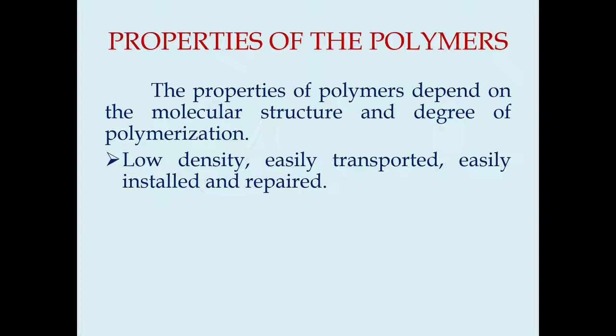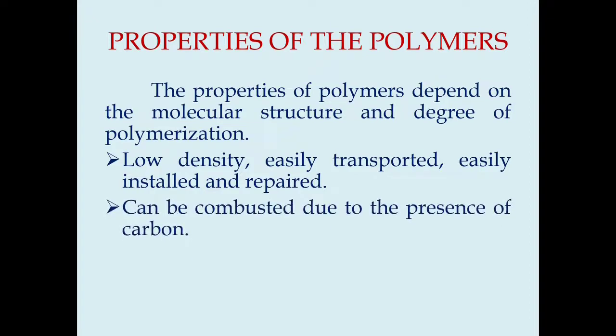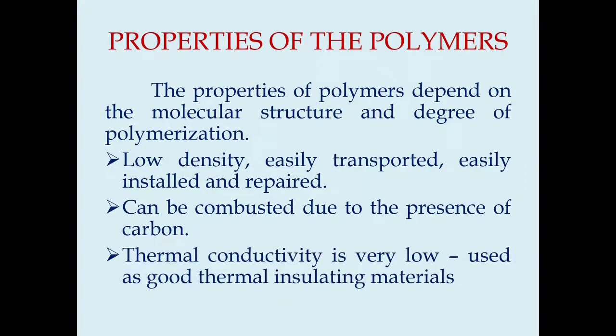If you want to carry it from one place to another for a replacement or repairing, you can easily do this because of their low density. They can be easily combusted due to the high presence of carbon, and their thermal conductivity is very low. This finds their application as good thermal insulating materials.